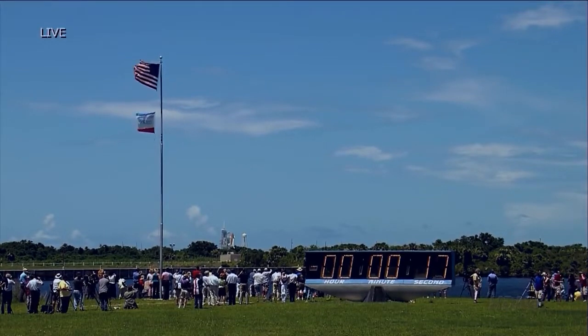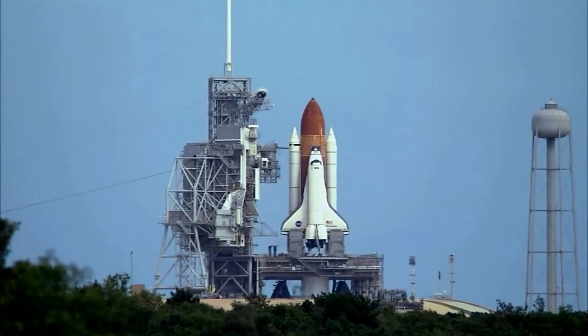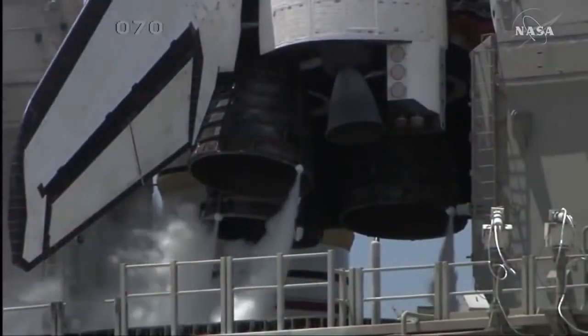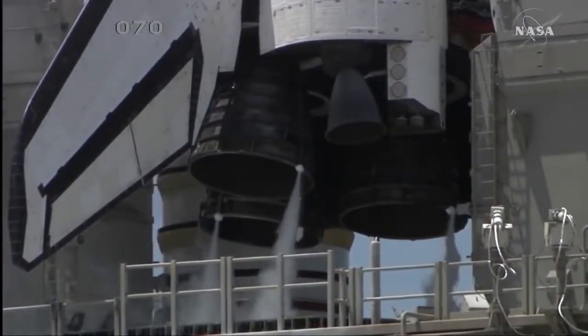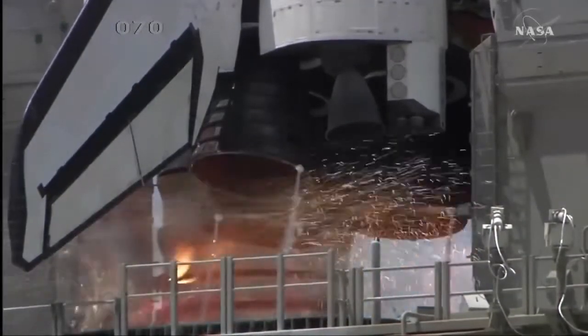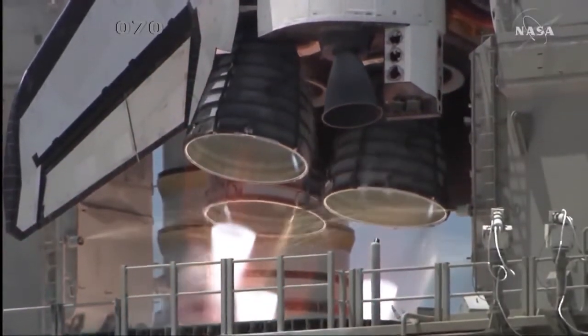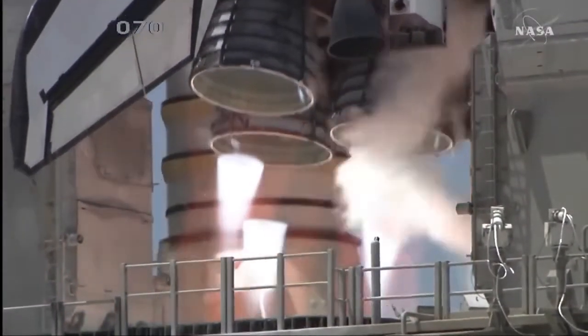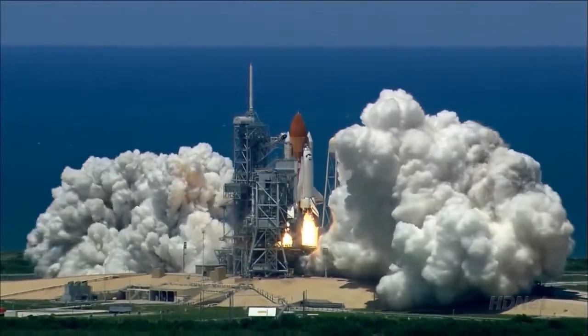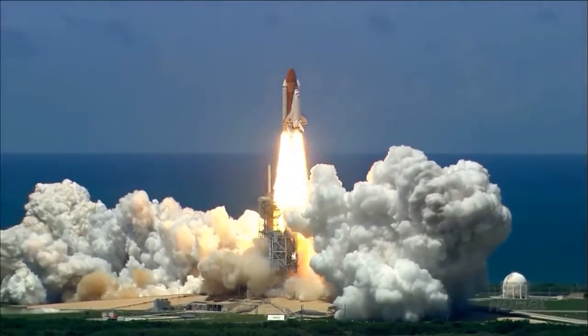T-minus 17 seconds and counting. 15, 12, 11, 10, 9, 8, 7, 6, start, 2, 1, boost ignition, and liftoff of the Space Shuttle Discovery, returning to the space station, paving the way for future missions beyond.